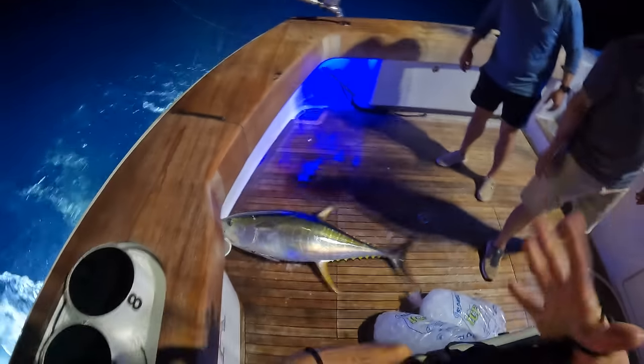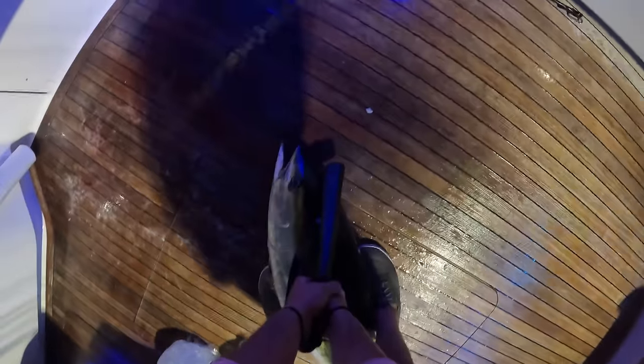Hey, don't make a ruckus, fish. Babe Ruth. Look how pretty he is. He's all lit up. Forever. Oh, shh. He got me on the inside pitch. There we go.